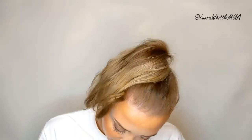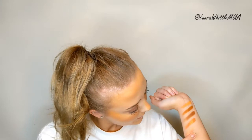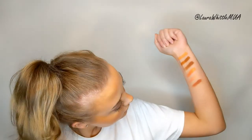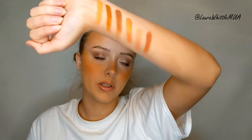Then we're going on to Sun Soaked, which is almost like a pinky brown colour. It's definitely brown, but it looks like it's got a pinky undertone, maybe a reddy undertone. It's like this on the finger. It reminds me of a lipstick shade that I can't place right now in my head from MAC. It's really nice. They're all really soft. They're exactly the same consistency as the other palette.